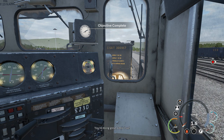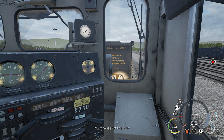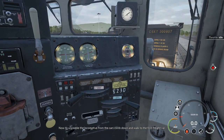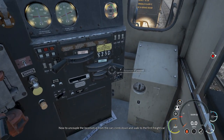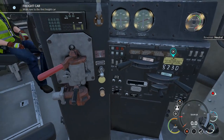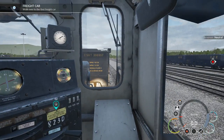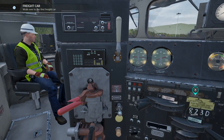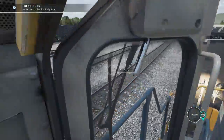Okay, fine. You're doing great. Keep it up. Yeah, I'm gonna hit those brakes on there right now. Now to uncouple the locomotive from the cars, climb down and walk to the first freight car. Yeah, I'm putting the reverser in neutral first. There we go. Put the brakes on, and I'm going to switch off that bell now. There we go. So I think we're good to go.